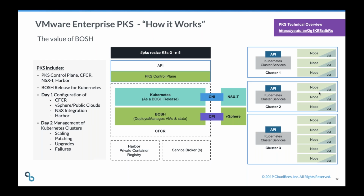And there's a link on the top of this slide, the little purple box, and you can watch more about what the capabilities of PKS are from that link. So, Brian, can you move to the next slide?